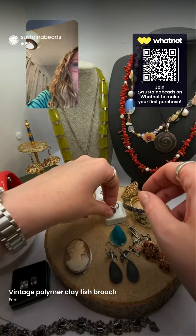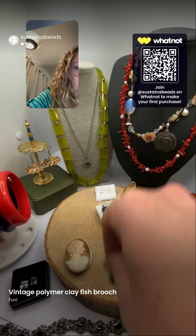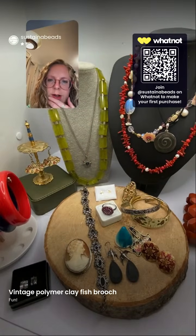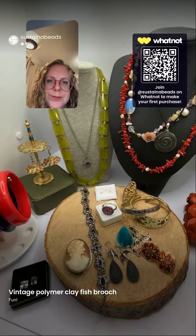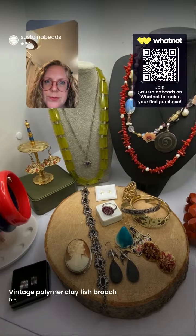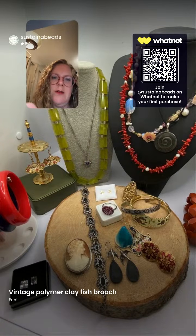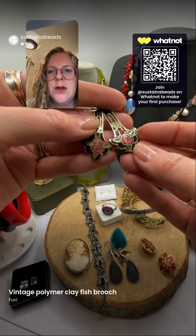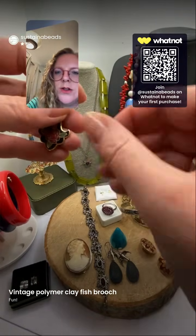Let's see what else we've got left. We've got all sorts. Oh, we've got all of the cloisonne to run as well. Should we go for the earrings? So pop these in for Donna because she asked me for enamel, but I don't think she's in tonight.